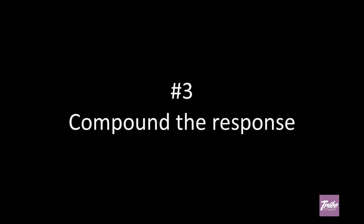Step number 3, compound the response. Once you have installed a trigger, you need to reinforce it so it'll work when your students are using it on their own. The way to strengthen the trigger is to compound the response by having the class practice it multiple times. To set up to practice the trigger, just say, in a moment, I'm going to count from 1 to 3 to bring you back up, and at the count of 3, let those eyes open and notice how much better you feel.